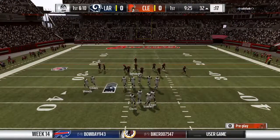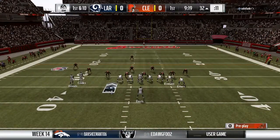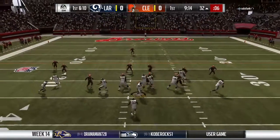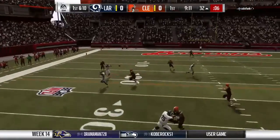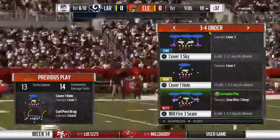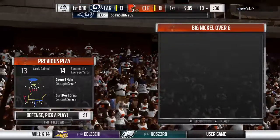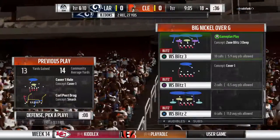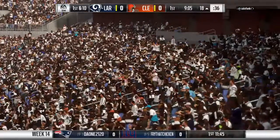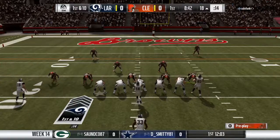From the 32 now, here's first and 10. On first down, it's gone. It's caught left side by Cooks. And inside the 20 before he's brought down. Another nice gain, 13 yards that time, and another first down. This will be the first red zone opportunity now for the Rams. They have a first and 10 at the 18.